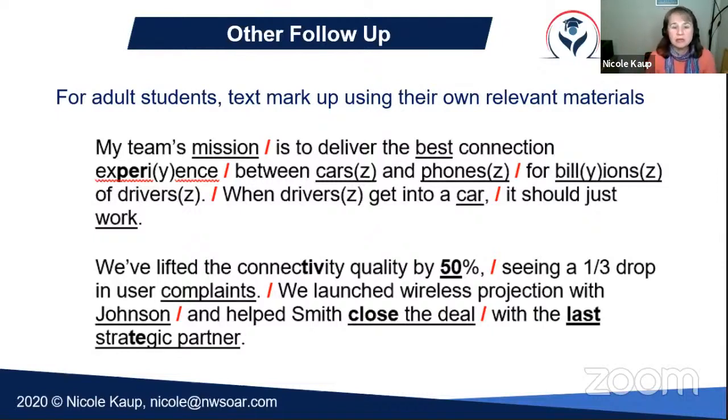This is what I do. My team works on this. And kind of, you know, speaking a little bit about his experience. So we went in and put in some breaking points. My team's mission is to deliver the best connection experience between cars and phones for billions of drivers. Actually, for billions of drivers. My pitch was off there because I was like, I'm going to keep going. But okay, that's another subject, pitch. When drivers get into a car, it should just work.